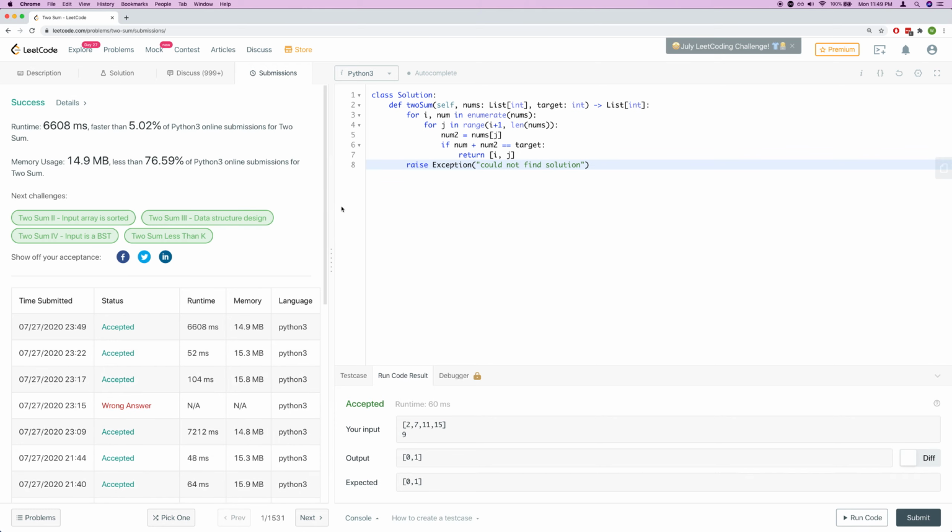And it does. We can see that our solution is actually pretty slow. It takes about 6 to 7 minutes to run through all the test cases, and it's faster than only 5% of Python online submissions, which is pretty bad. In terms of memory usage, it's actually very good. It's less than 76% of other Python online submissions. And we'll talk a little bit into why that is and how we can improve this runtime.